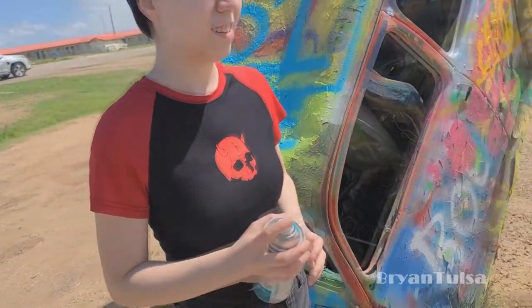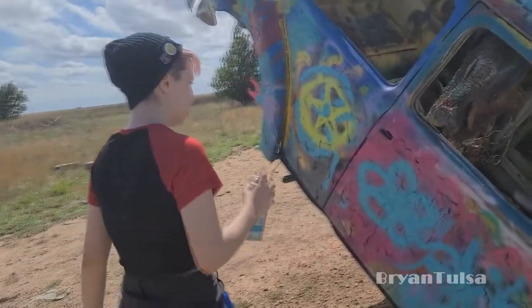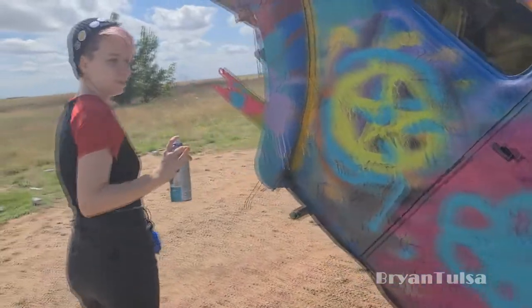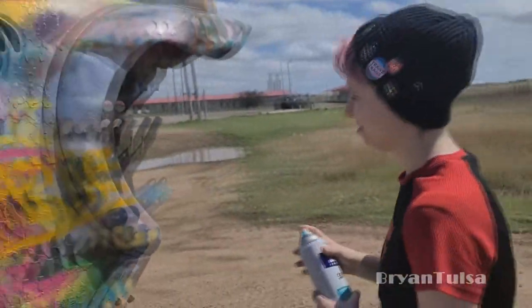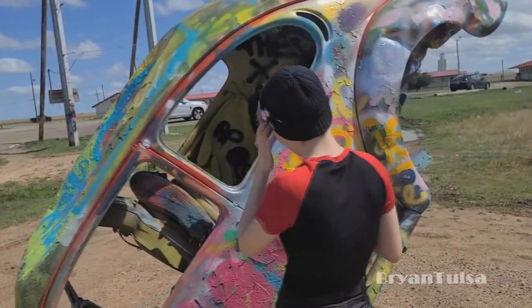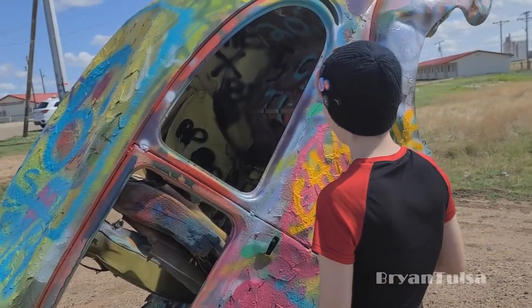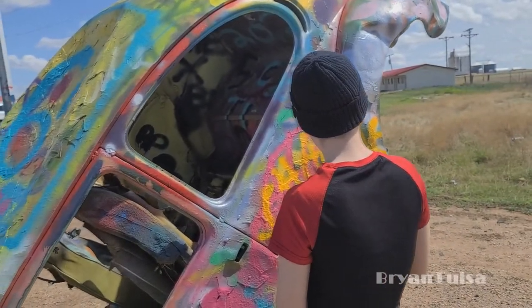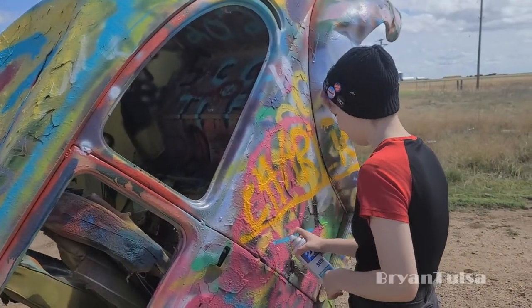Yeah, that's almost the same color. Somebody had the same idea as you did. It may not have a lot of chance of being visible, at least not for very long. It's all going to be painted over by tomorrow anyway. Keep in mind the wind is blowing in your direction. There you go.